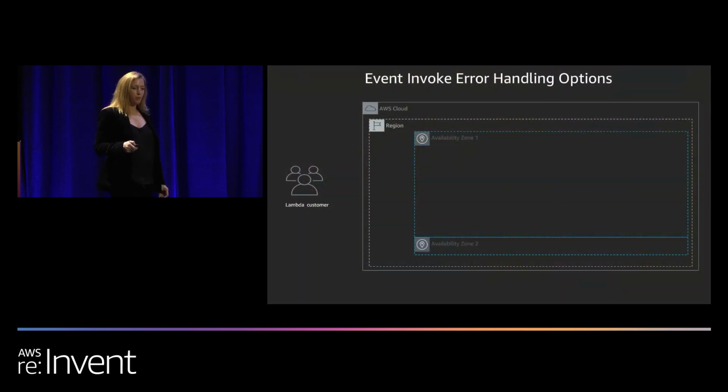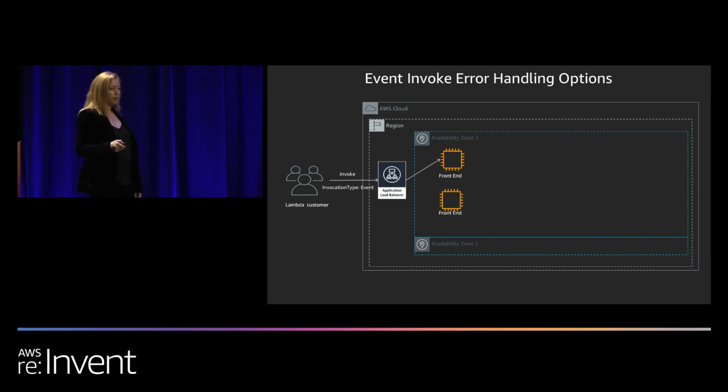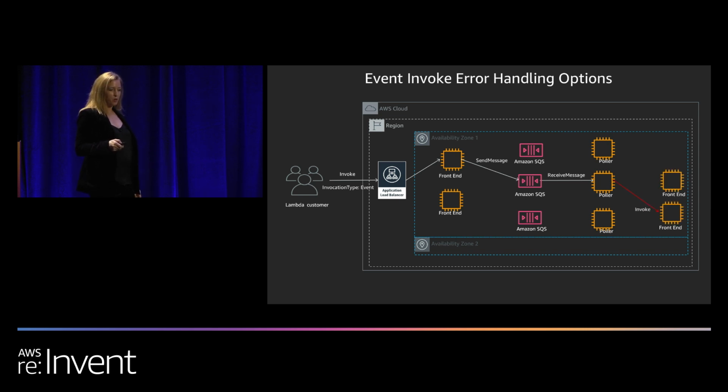So how is an event processed when there are failures? The Lambda customer calls invoke asynchronously. This calls the front end. The front end places a message on the queue. There's a set of pollers assigned to that queue. We're getting familiar with this process. The assigned poller pulls the message from the queue and processes this message by placing the message on the front end synchronously. However, an error is returned from the front end due to a failure condition.